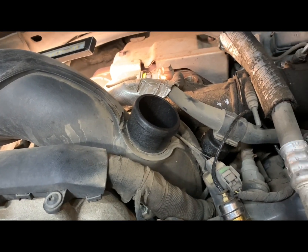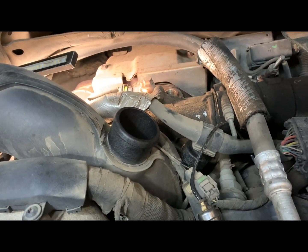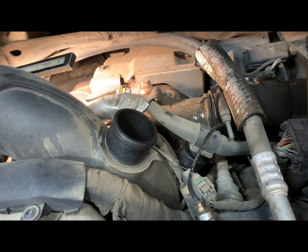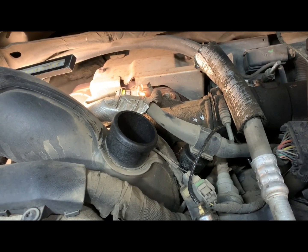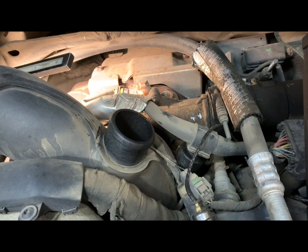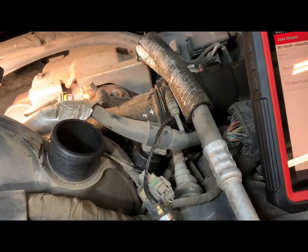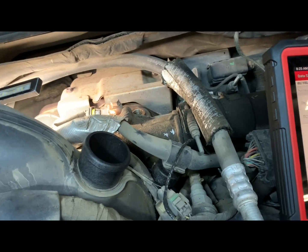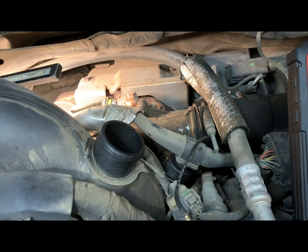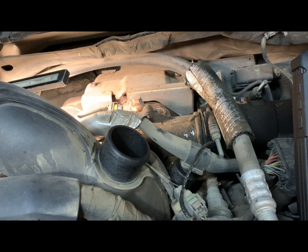But more than likely, what's going on here is the unison ring is going to be stuck in the turbo, and General Motors says to replace the turbo. We'll just have to pull it off there and see. I mean, I'm sure it can be fixed without replacing it. But anyway, these are real fun to get the turbo off of, a lot of stuff in the way. So let me grab some terminals with some leads on them, and we'll plug it into that actuator and do some tests on it.